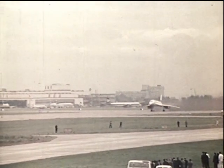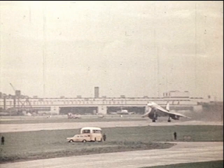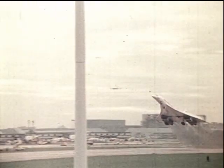Because of the completely different task it will have to perform compared with all previous airliners, Concorde's flight problems have been more fully researched than any previous aircraft in history.